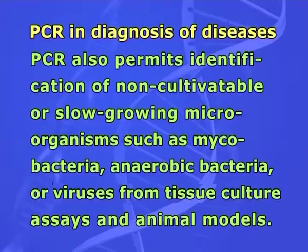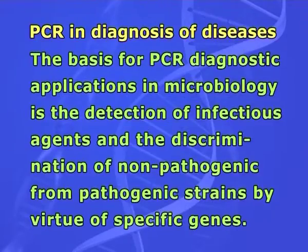PCR allows for rapid and highly specific diagnosis of infectious diseases, including those caused by bacteria or viruses. PCR also permits identification of non-cultivable or slow-growing microorganisms such as mycobacteria, anaerobic bacteria or viruses from tissue culture assays and animal models. The basis for PCR diagnostic applications in microbiology is the detection of infectious agents and the discrimination of non-pathogenic from pathogenic strains by virtue of specific genes.